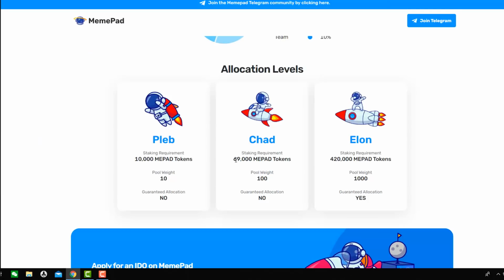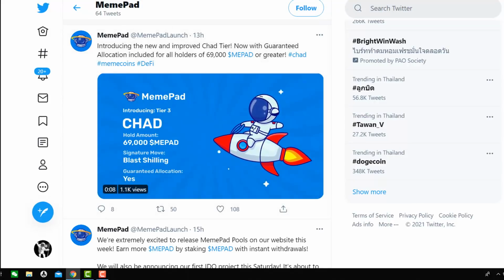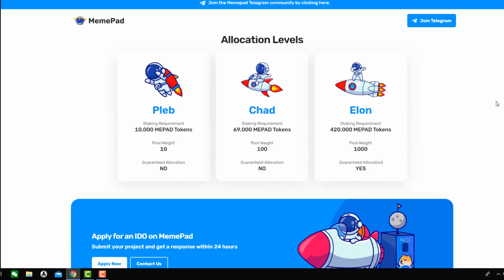So what this means is, before you had to purchase 69,000 MemePad tokens, and there was no guarantee. So it says no guarantee. However, now they've changed it to guarantee, so you will get guaranteed allocation in the IDOs. So that's also good news. But I'm expecting this thing to pump around the 8th. It's definitely going to pump.